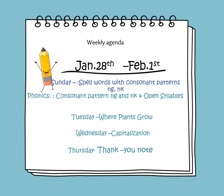The lessons that will be covered this week: on Sunday, we will learn to spell words with consonant patterns ng and nk. In phonics, we will continue learning about consonant patterns ng and nk, and we will be learning about open syllables. On Tuesday, we'll be reading the story Where Plants Grow, and on Wednesday, we will learn about the capitalization rules and how to capitalize the pronoun I. On Thursday, we will learn how to write a thank you note.